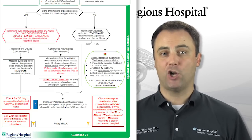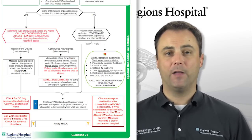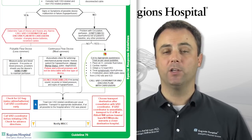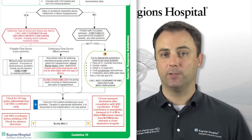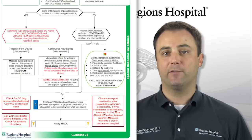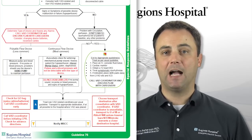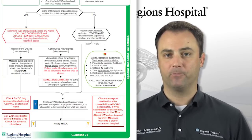Most patients will have a go bag with extra cables and batteries and will probably know more about their device than you will, so use their knowledge or their family member's knowledge to ensure that the cables are properly connected and the batteries are fully charged. The patient should also have contact information for their VAD coordinator, and this person should be contacted immediately to help coordinate a treatment and disposition plan.